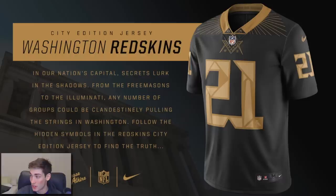Has a very Illuminati type robe feel, especially with these lines going on from the chest. Again, there's a ton to take in here. Please tell me in the comments section what I'm missing out on. I need to know all the secrets and all the hidden elements.